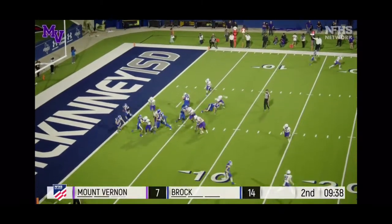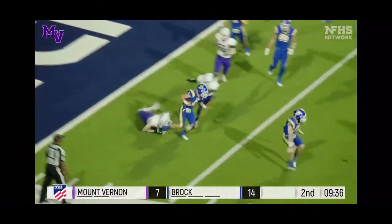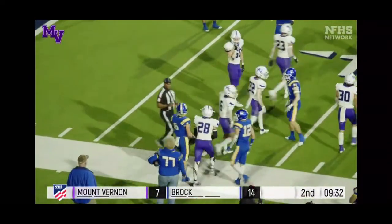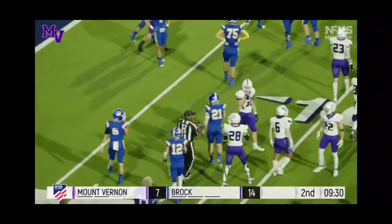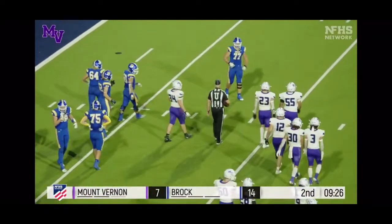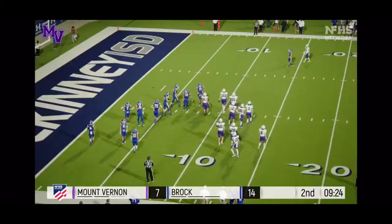Taking snaps in their own end zone. Pressure. Quarterback running out on a sneak. Not sure where I'm going with that one. Third down. Still getting a few yards off of it, though. And anything works in a situation like this. 3rd and 5.